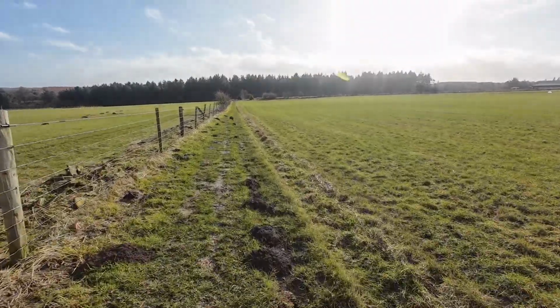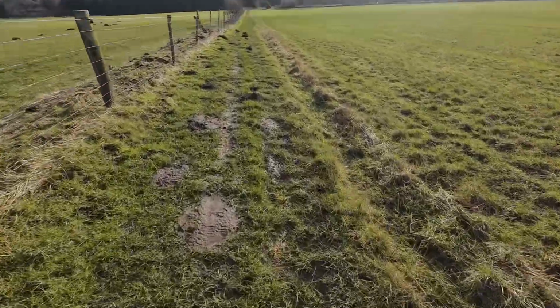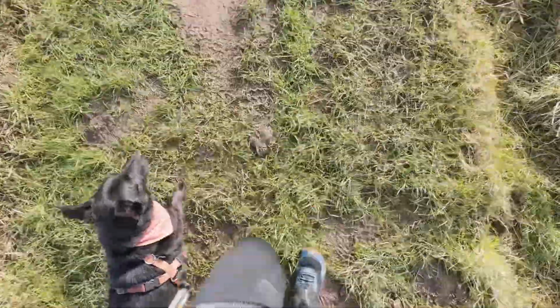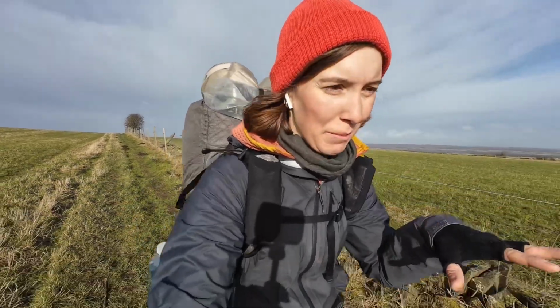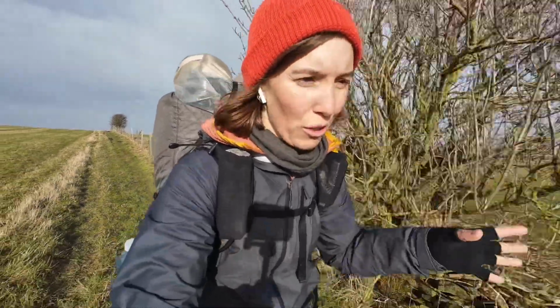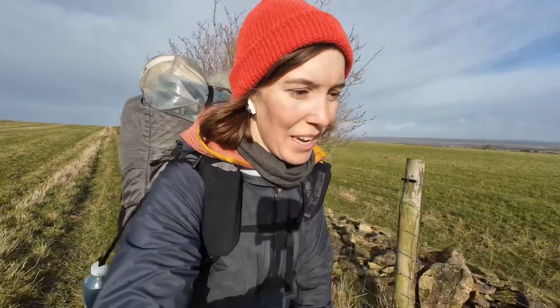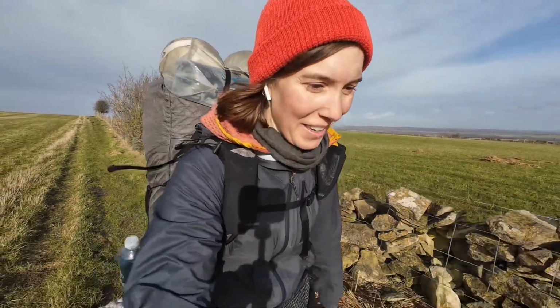This stretch today so far has been mainly going over farmland, and as you can see it's really wet and muddy. But I really hope that the path will get better when we're up on the moors, because it's not low level and it's not like farmland, it's more heather, and oftentimes it's rocky or sandy, but not that muddy. So yeah, really hope that it will get a bit drier up there.